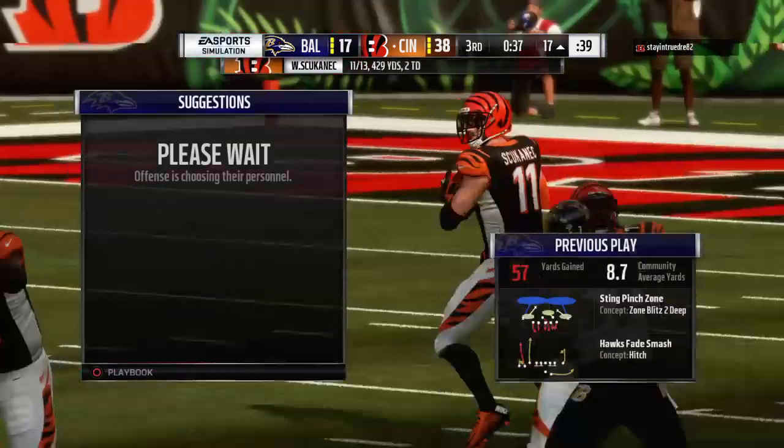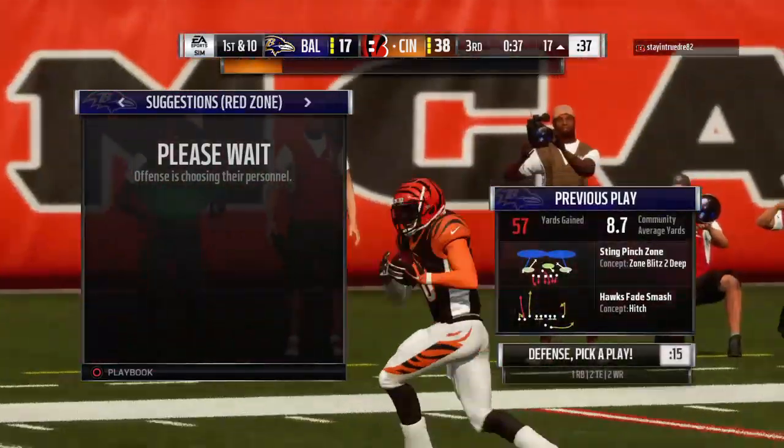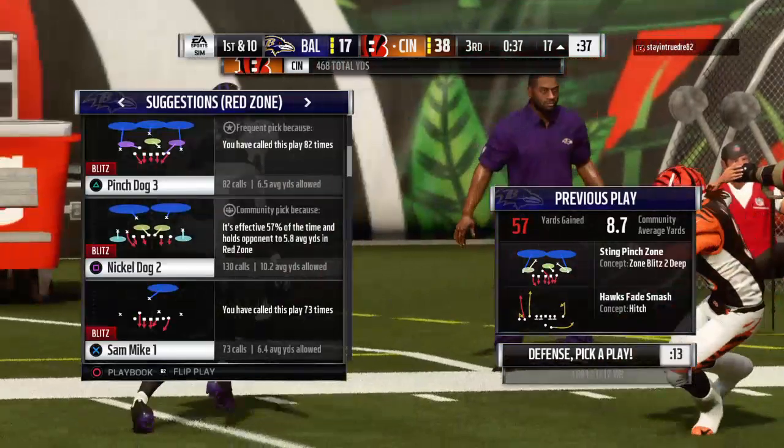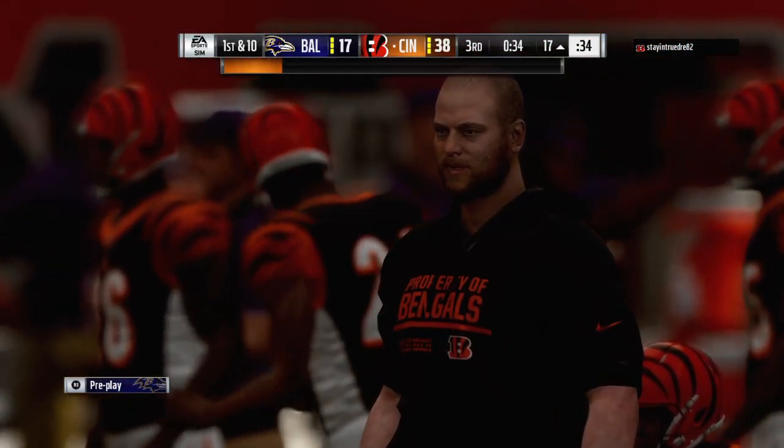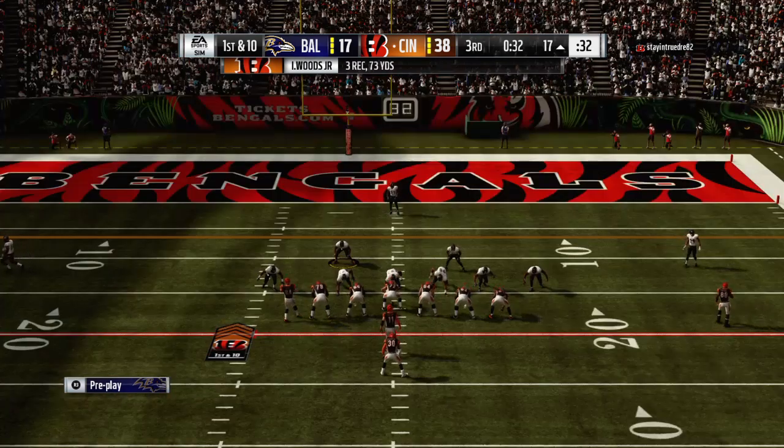A big play there on the catch and run. 57 yards. Well, partner, I'm not sure how this drive's going to end, but how about the way they flip field position there? A nice attacking play that picked up a heck of a chunk of yardage.